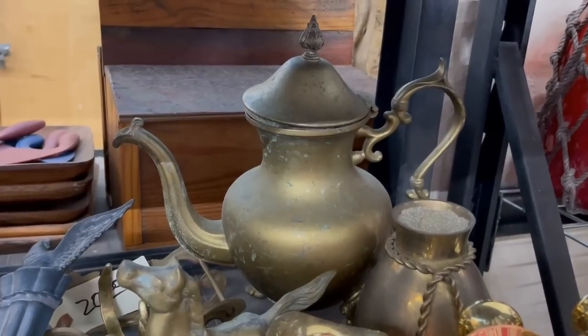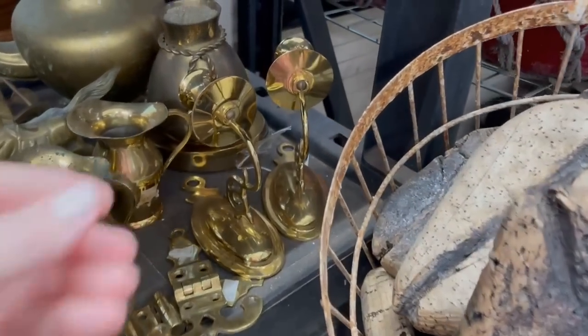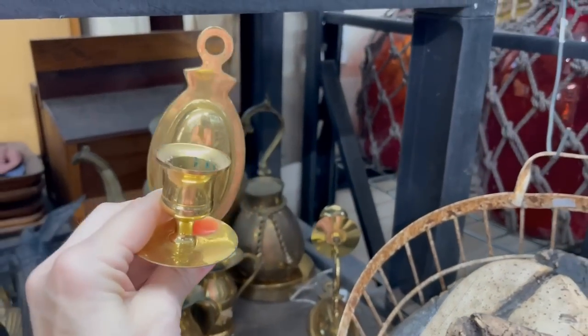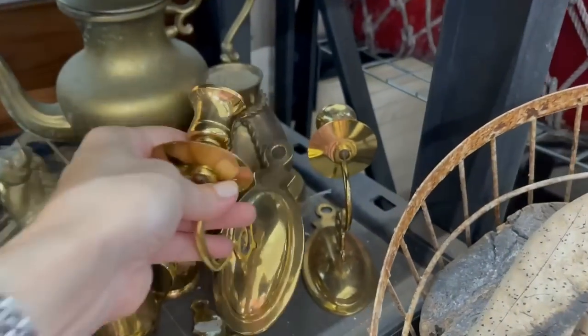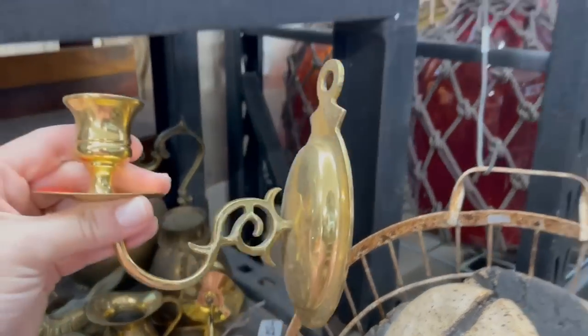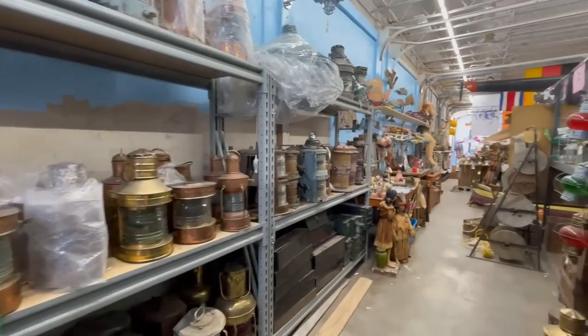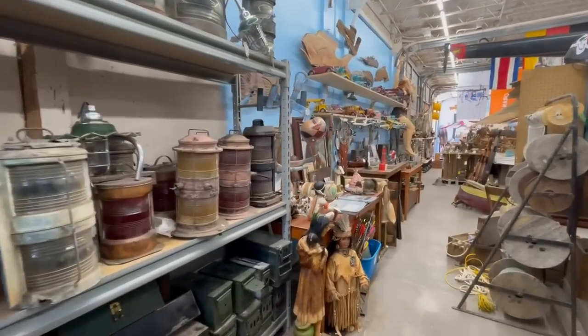And an oversized brass teapot. I can see flowers there as a centerpiece. I'm really amazed at all the brass that they have here today. I wouldn't have expected it. Look at those wall sconces, just waiting for some candles. Would really elevate your dining room experience. I like that. And more lanterns. I'm just amazed at all that they have here.